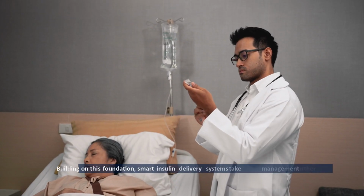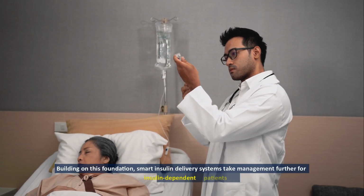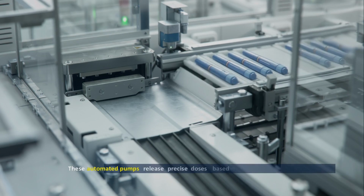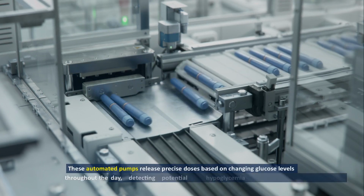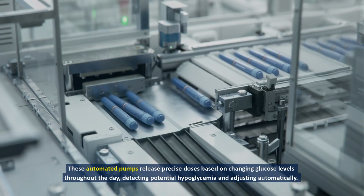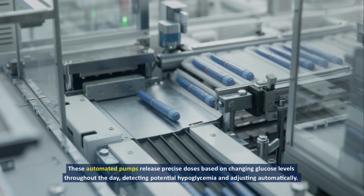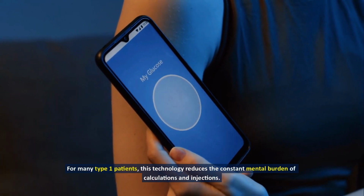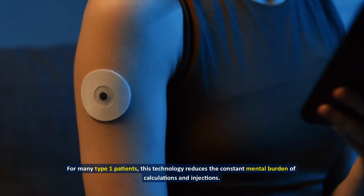Building on this foundation, smart insulin delivery systems take management further for insulin-dependent patients. These automated pumps release precise doses based on changing glucose levels throughout the day, detecting potential hypoglycemia and adjusting automatically. For many type 1 patients, this technology reduces the constant mental burden of calculations and injections.